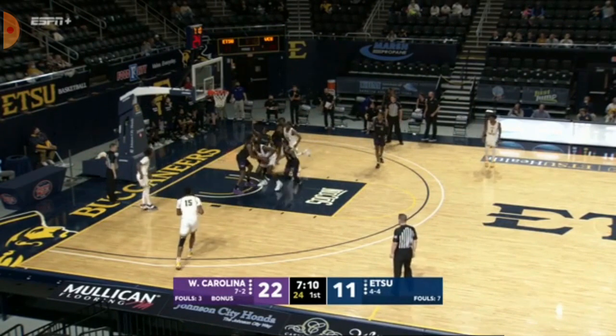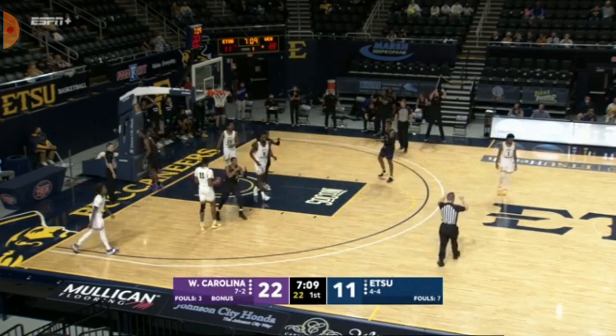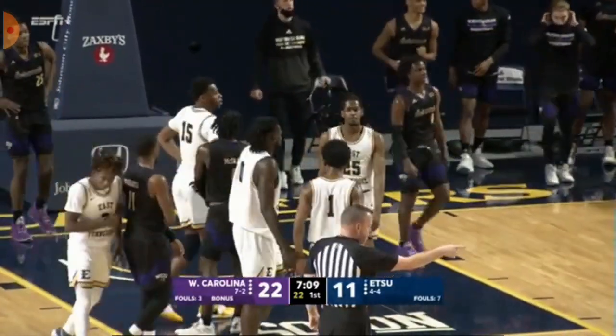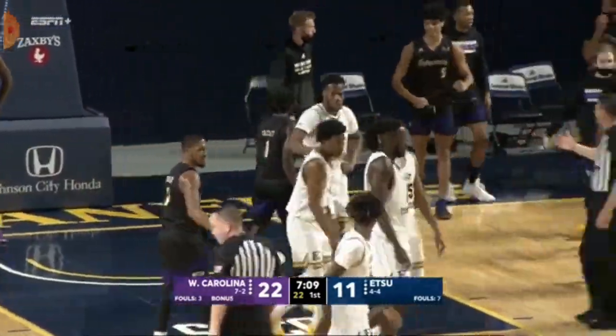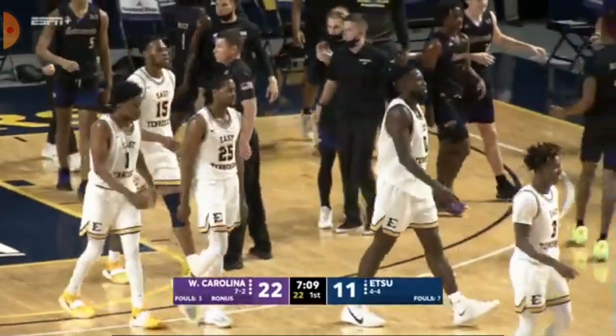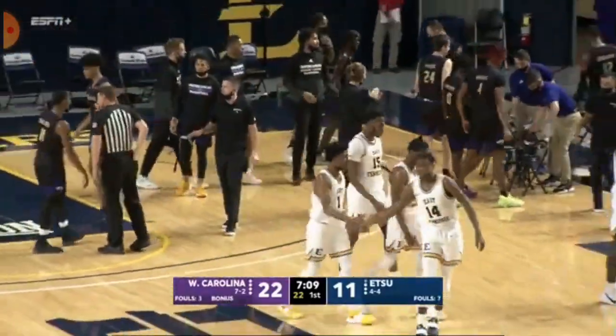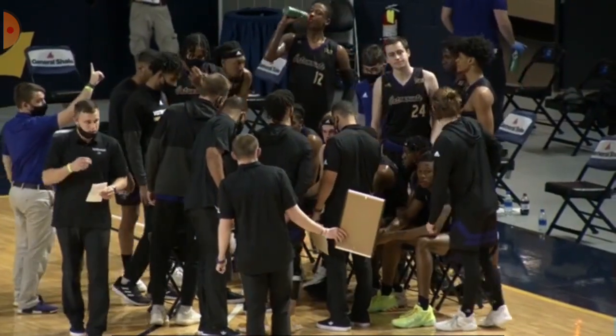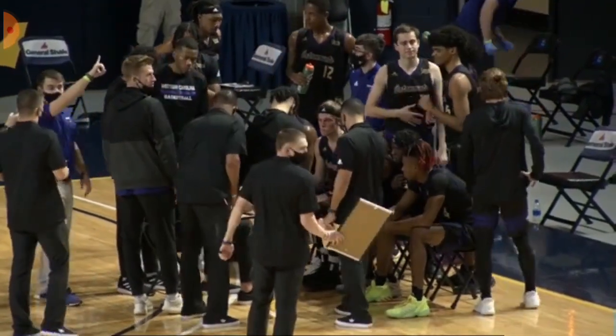Adeke, middle of the paint, surrounded by Catamounts. That's ripped, but a jump ball, and it's ETSU on the possession error. So the two from Hightower is what they'll reward. He's got eight to lead Western Carolina. The Catamounts doubling up the Bucks in Freedom Hall here on ESPN Plus. Western Carolina 22, ETSU 11 at Freedom Hall.